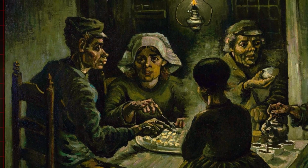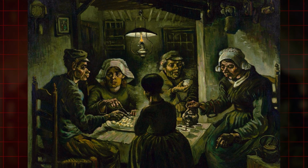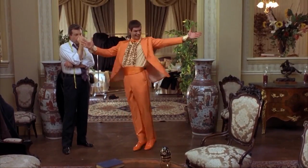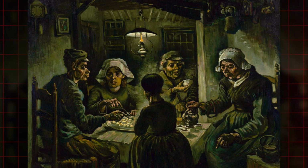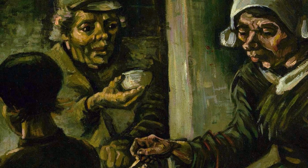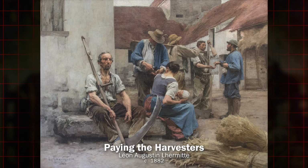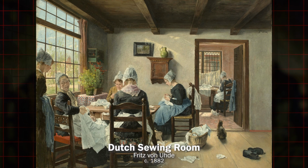Van Gogh wanted the Potato Eaters to be his big entry into the art world. Instead, it was met by criticism. Theo endlessly critiqued the painting, commenting on the flawed anatomy of the figures, muddy green colors, and dark lighting. He sent examples of more successful artists of the genre, like Léon Lemaitre and Fritz von Uda.